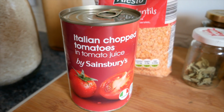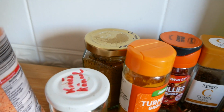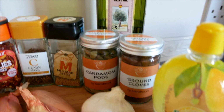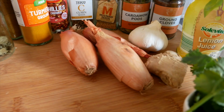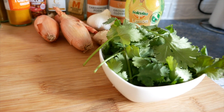For this recipe, you need a tin of chopped tomatoes, some red lentils, some curry leaves or just curry powder, some turmeric, chillies, cumin seeds, mustard seeds, cardamom pods, ground cloves, some oil, and some shallots. I think it's 3 or 4 garlic cloves, some ginger, a little sprinkle of lemon juice, and some coriander.